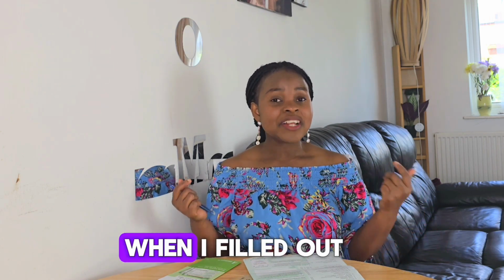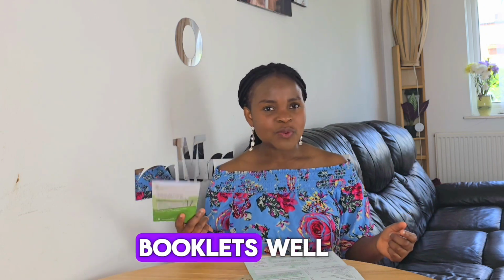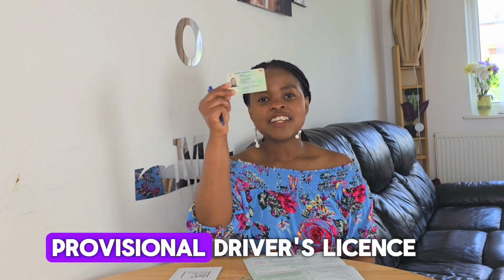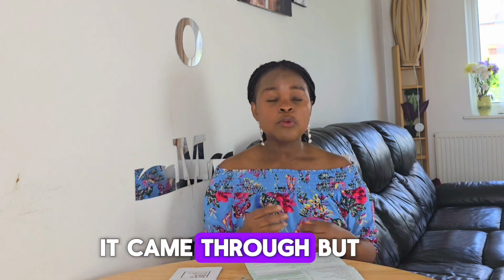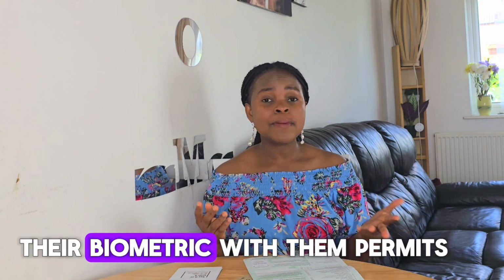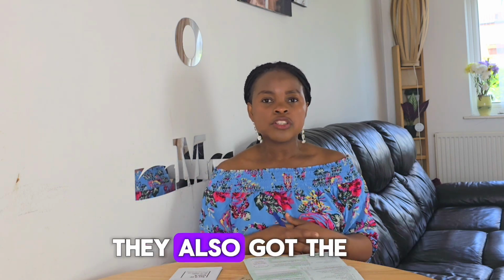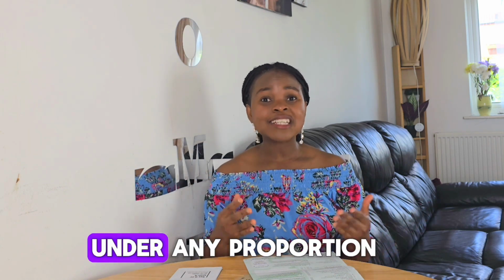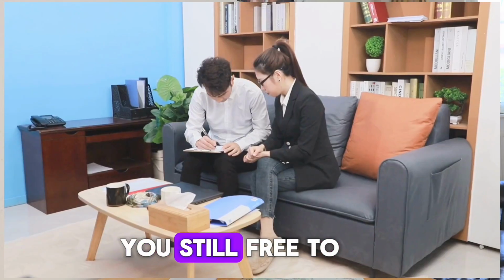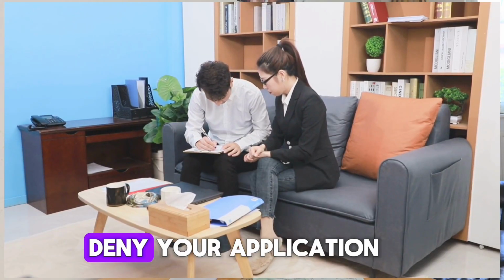For people like us, when I filled out my form, I didn't read the booklet well. That's one of the reasons why I'm making this video. I did everything, and this is our provisional driver's license. It came through, but there are many persons who did not fill out this part, but because they sent their biometric resident permits, they also got the same result. So you are not under any compulsion, but if you feel like you want to get someone to sign, you're still free to do that. It won't make them deny your application.